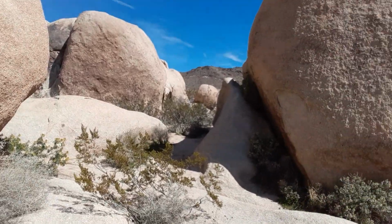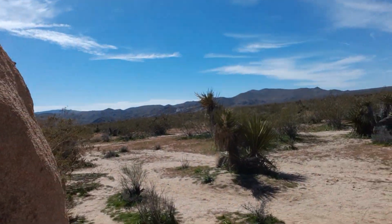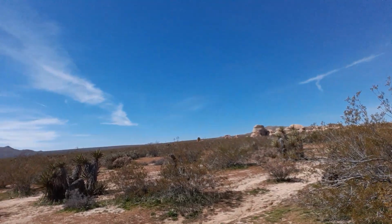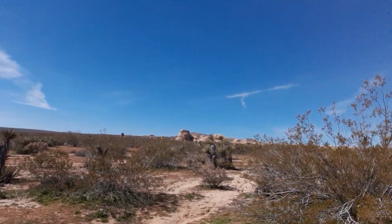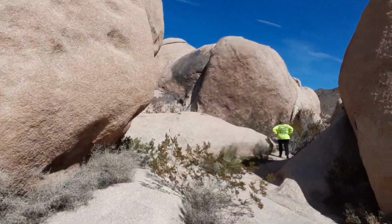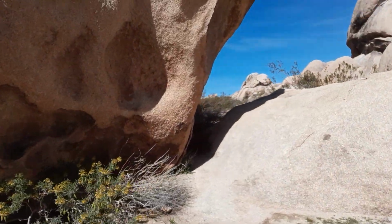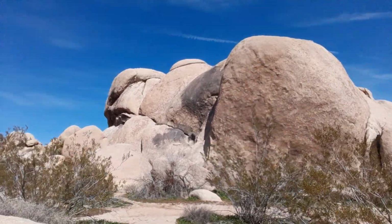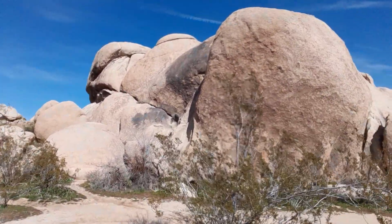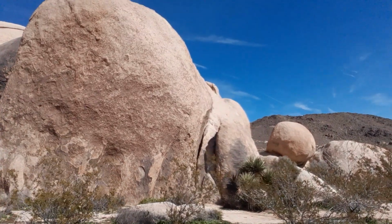And this is at Joshua Tree National Park. Oh, hello. Kind of looks like a Wile E. Coyote Roadrunner cartoon. All right, let's look at some more of it. I've never seen anything like it. Cool. Oh, look at that.